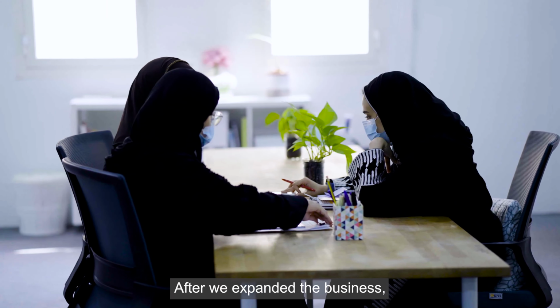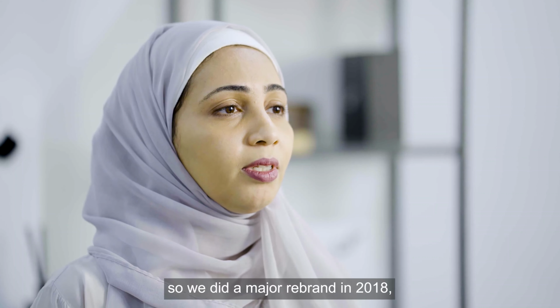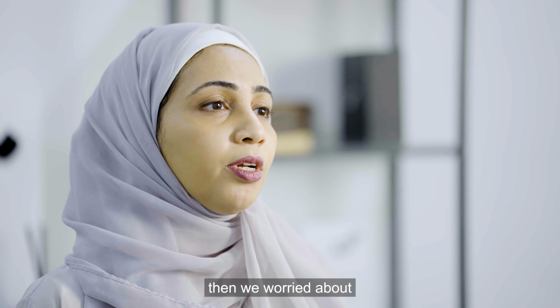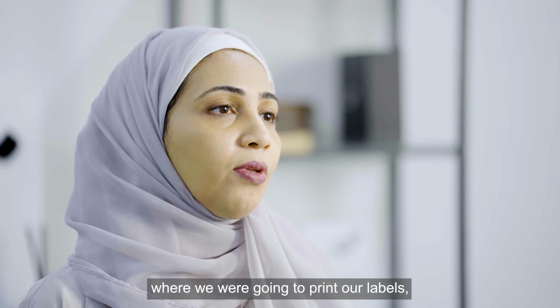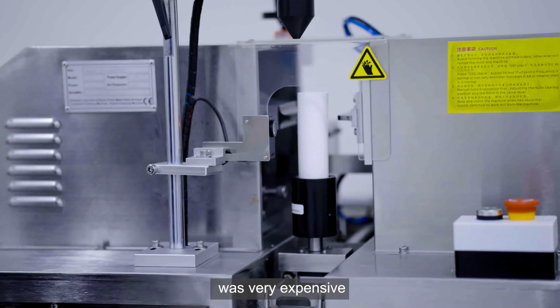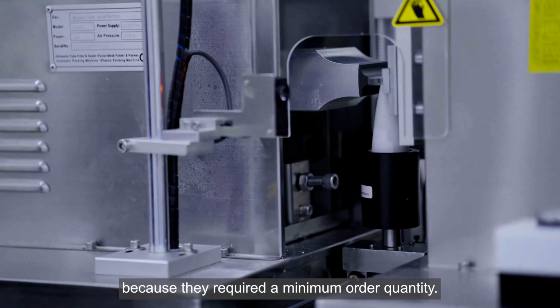After we expanded the business, we decided to give the brand a more professional look. So we did a major rebrand in 2018. Then we worried about where we were going to print our labels, because printing here in Saudi Arabia was very expensive because they required a minimum order quantity.